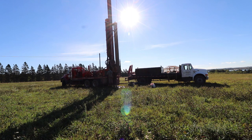The well diggers get right to it, and they're done in a little over an hour. In that time, they've drilled a well 110 feet deep with the top 40 feet as steel casing. The rest of the well is drilled through sandstone. Now, the static water level is at 40 feet, but the well itself has a rate of 15 gallons per minute. That's enough for about 5 households.